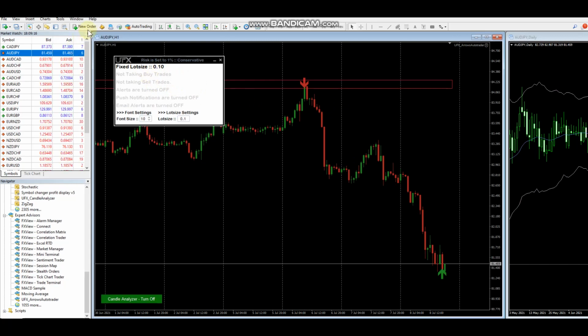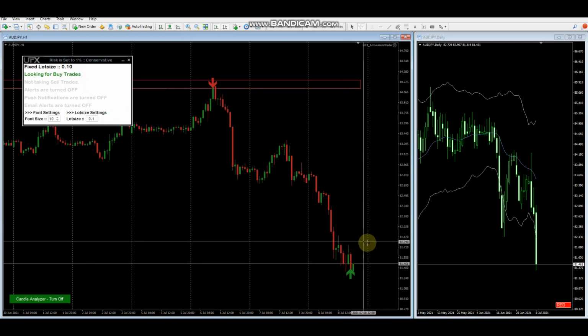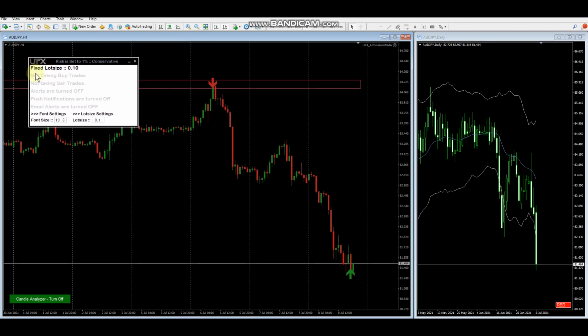We know we want to be a buyer here. So we're just going to click on looking for buys, and this is going to be highlighted. Now when we get the entry candle or the signal candle on the 1 hour chart, we're going to take a trade. It's going to put your stop below this big arrow, and then you can manage it this way. You can turn your alerts on or leave them off. That's up to you. So great tool. Now we don't have to sit and wait for entering manually. It's going to do it for us.